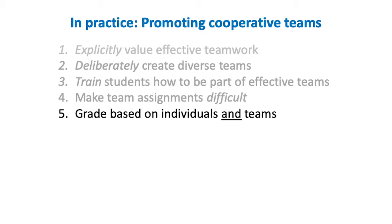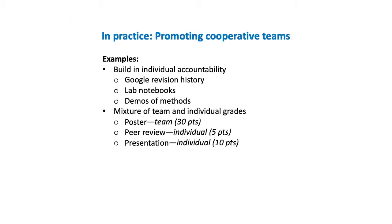And so we're going to talk through some examples of both of these, the 4 and 5 now. So here are just a few examples. For individual accountability, my students work in teams for the whole semester. They design a research project, they implement it, they do the stats, they write it up, they have a poster, right? It's all team. What we do is we use Google for all of their drafts of all of their posters, their proposals, whatever. And we check revision history.